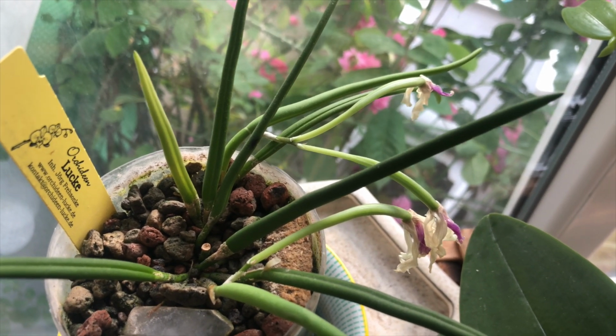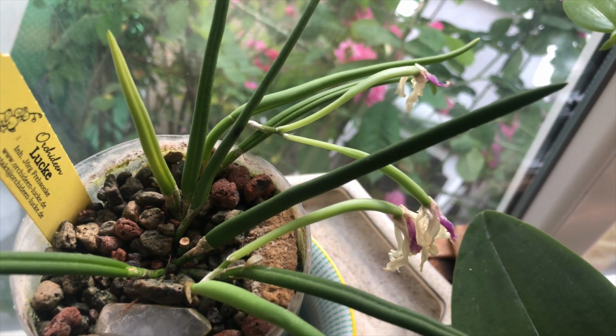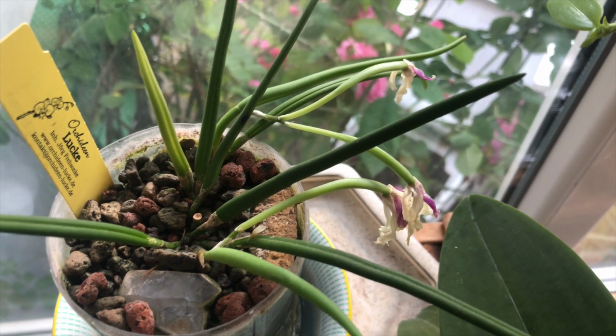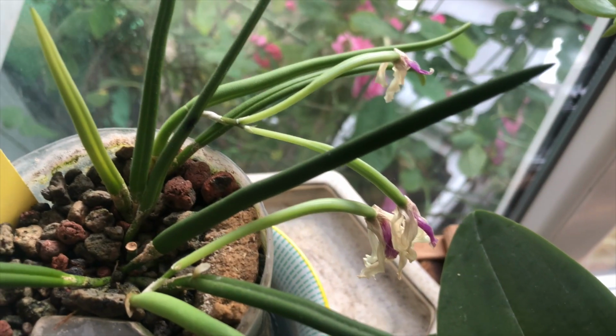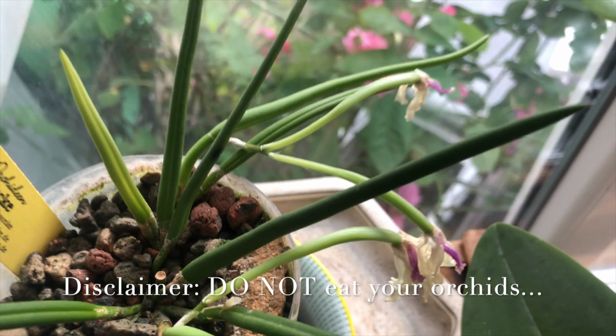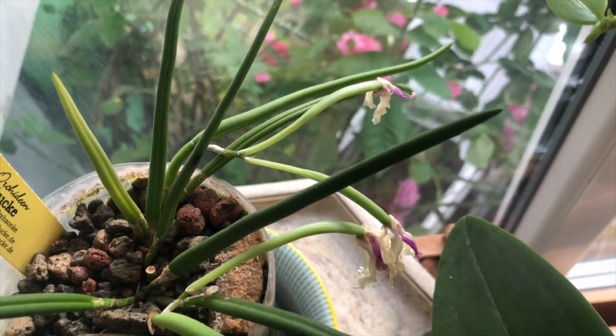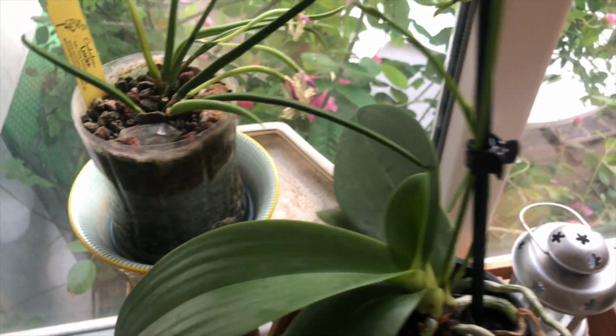I think there's a fermenting process that has to be done for these seed capsules to use them as kind of a vanilla substitute. But no, definitely don't recommend eating any plants, and do not do that. Advisement, warning, don't eat your plants.